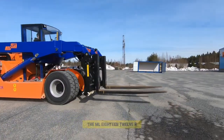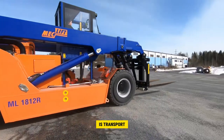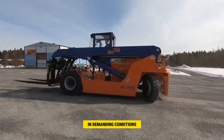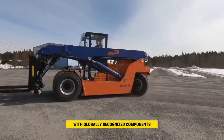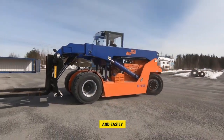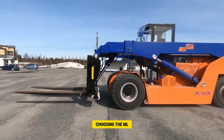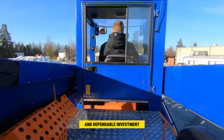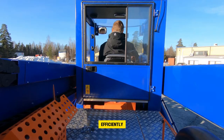Additionally, the ML1812R is transport-friendly on a swap-body vehicle and boasts reliability in demanding conditions. With globally recognized components and easily accessible spare parts, choosing the ML1812R translates to a secure and dependable investment in handling your cargo efficiently and safely.